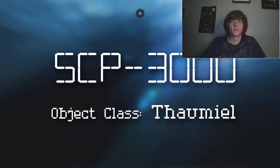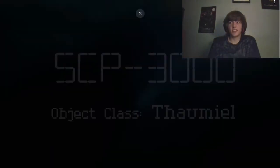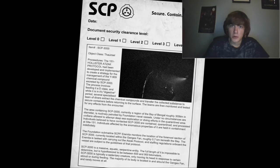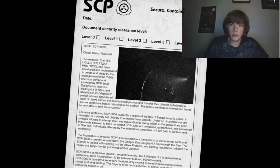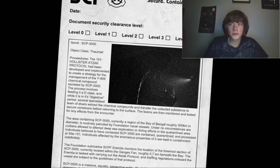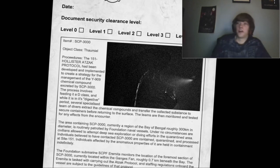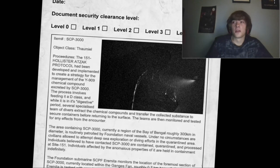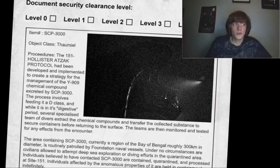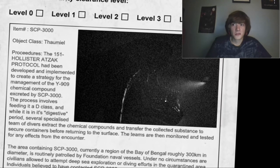SCP-3000. Object class. SCP-3000 is a massive aquatic serpentine entity. The full length of it is impossible to determine, but is hypothesized to be between 600 and 900 kilometers. SCP-3000 is typically a sedentary creature, only moving its head in response to certain stimuli, or during feeding. The majority of its body is located in and around the Ganges fan, and rarely moves at all.